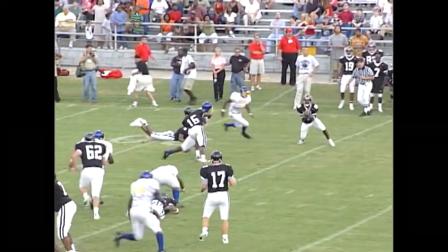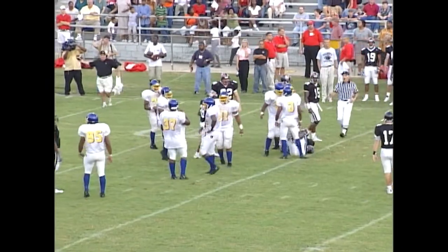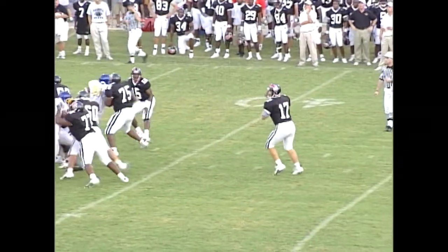Bonner quickly out here in the flat to the right, trying to break it inside. They do a nice job of tackling that time. We may have lost field. Tyrone Jordan, one of them, along with Reggie Mosley, right on this side. Dusty in the gun. He's looking to throw. Still looking. Downfield, deep.